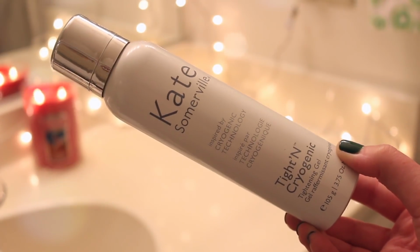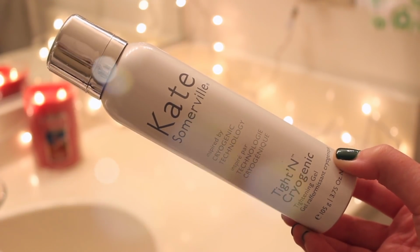Then I'm going in with the Kate Somerville Titan Cryogenic Tightening Gel on my neck and, like, chest area. If you saw my wedding must-have beauty products, this was one of them. It really helps tighten and firm your wrinkles, and for my wedding, I didn't want to have a wrinkly neck, so I used that. And then that is it, you guys.